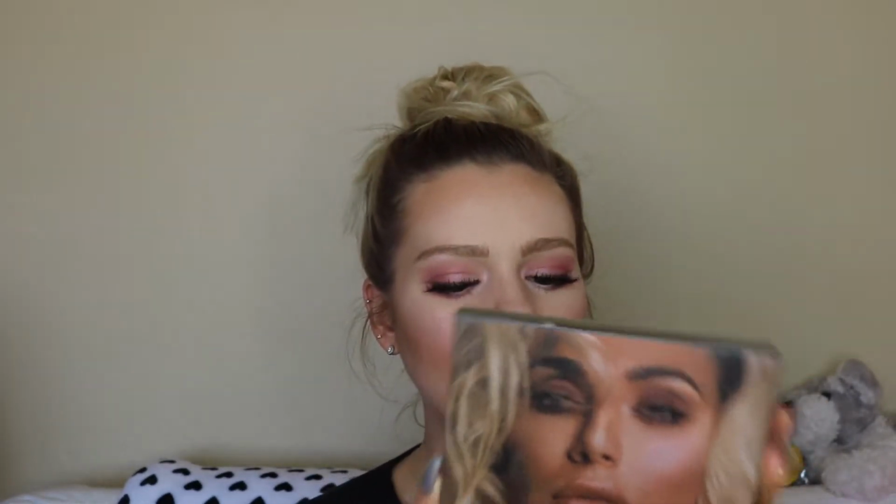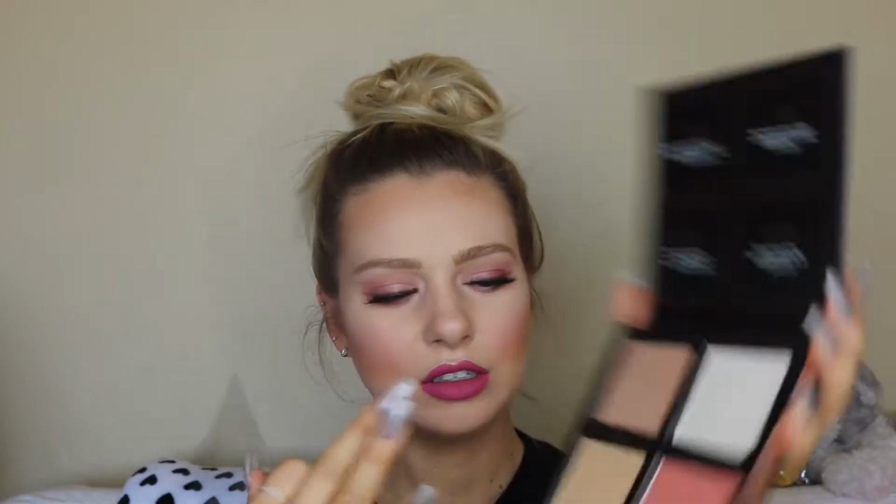I got the Huda Beauty 3D highlighter palette, and it doesn't say which one this is because there's two. I think this is the lighter one. I don't know why it doesn't tell me, but this is what the inside looks like. This is definitely the lighter one out of the two. So this is the cream, and then I think there's 3 powders. So I'm excited to play with this. I've seen this all over Instagram, and it's really tempting. Everything's everywhere.